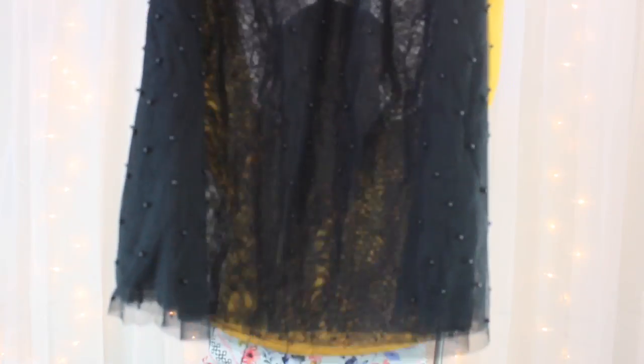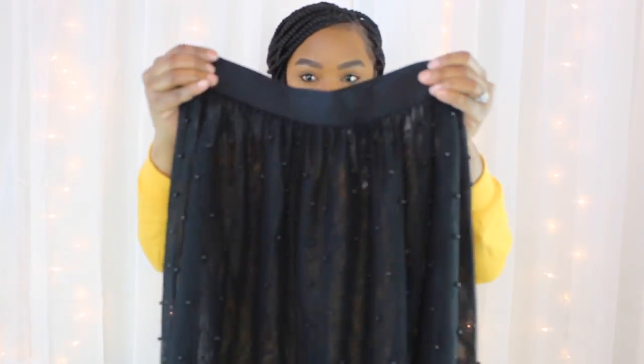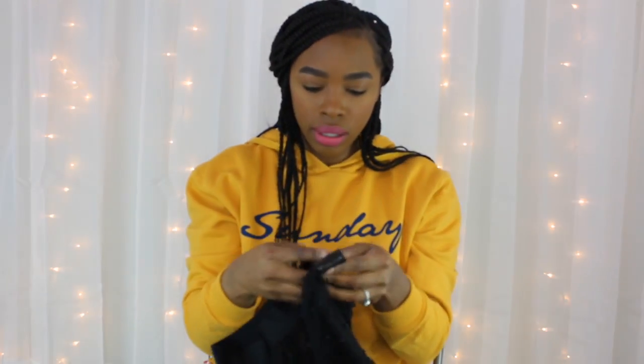And I'm going to pair this with this pretty sheer skirt with like a leather-ish or faux leather band. I thought that this was really pretty. And it's got like sequins on it. But it's going to be like a cinch waist kind of deal.